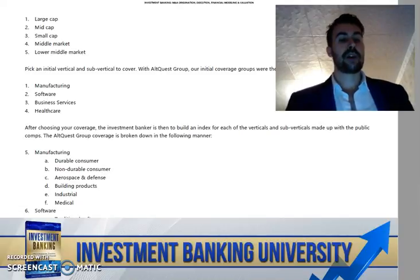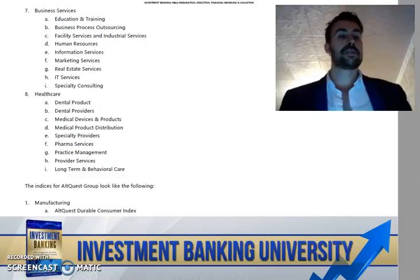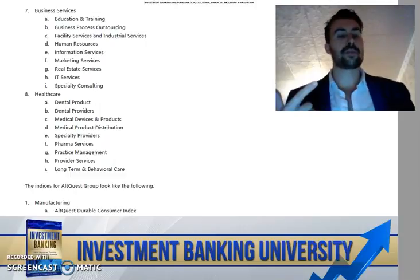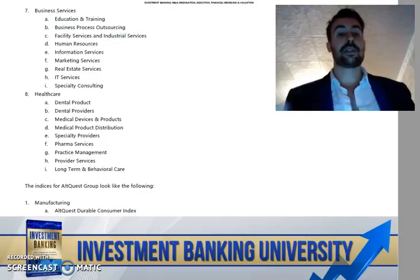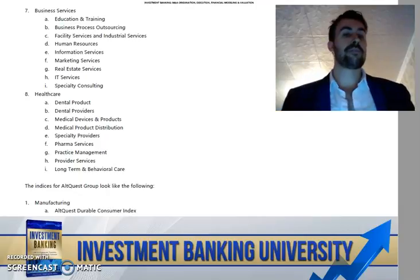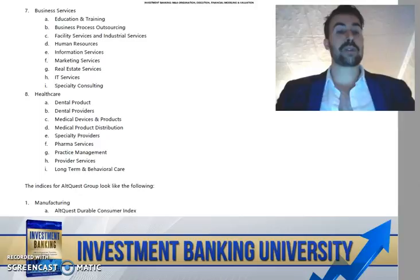In terms of software, we've broken it down between traditional software, internet, and software as a service. In terms of business services, we've broken it down between education and training, business process outsourcing, facility services and industrial services, human resources, information services, marketing services, real estate services, IT services, and specialty consulting.